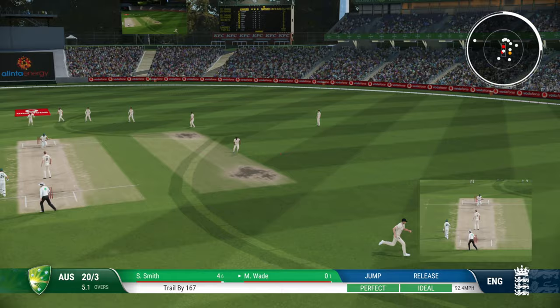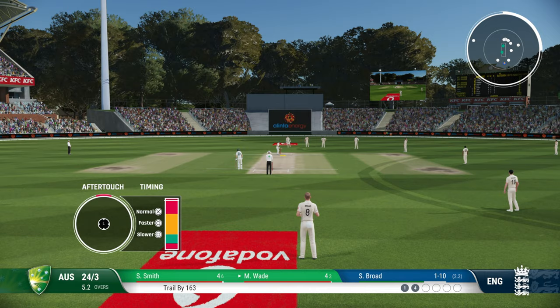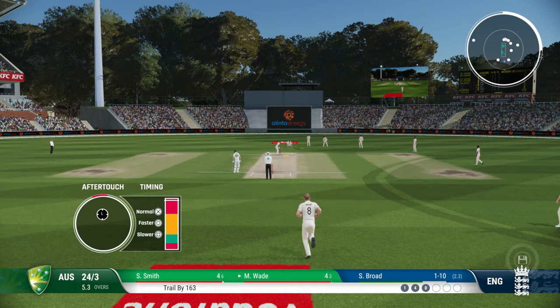Doesn't matter, what a great shot there from Wade though. Overpitched and helped to the boundary. Didn't time it at all, but managed to get it away to the boundary. That was a Rory Burns-esque shot. Tried for something a bit different the last ball. The captain shouldn't mind that. If they get it right, they might just get the wicket. A bit lucky, that's just sailed through to the keeper. Tell you what, Stu Broad has bowled beautifully. He got 8 wickets in the first innings, of course.